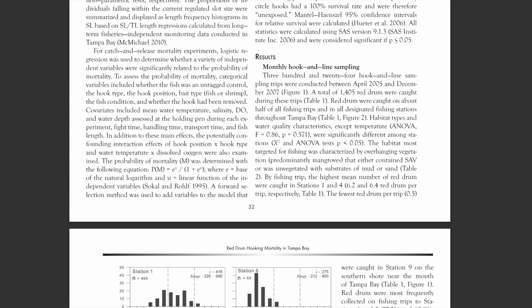324 hook and line sampling trips were conducted between April 05 and December 07. A total of 1,405 redfish were caught during these trips. Red drum were caught on about half of all trips and in all designated fishing stations throughout Tampa Bay. Habitat types and water quality characteristics, except temperature, were significantly different among stations.